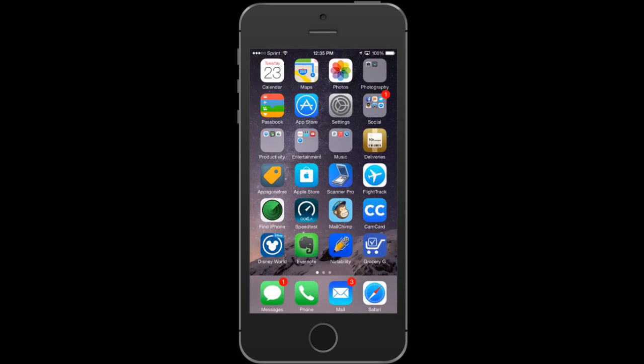Apple Store is the Apple Store app. It's great if you go to the Apple Store, you want to make an appointment, whatever you want to do, that is the app to use. Scanner Pro allows you to scan documents, like physical pieces of paper, and it will create a PDF for you. Flight Track Pro allows me to track flights and where flights are in progress.